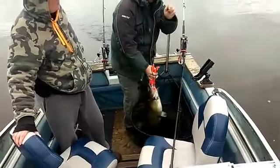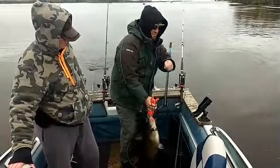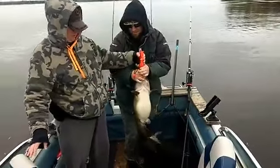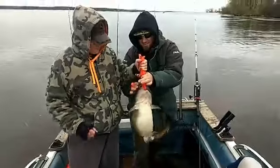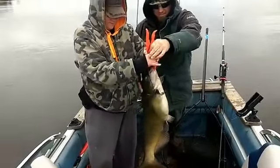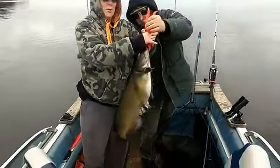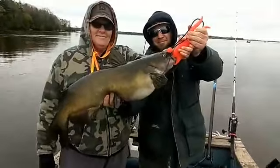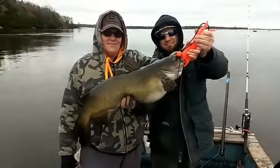It's them Adya hooks. Yep. They're friggin' awesome hooks. Hold it up. Yeah. All right. Hold them up sideways for us. There you go. There we go. All right, stay just like that.